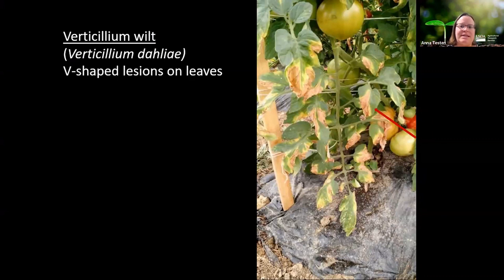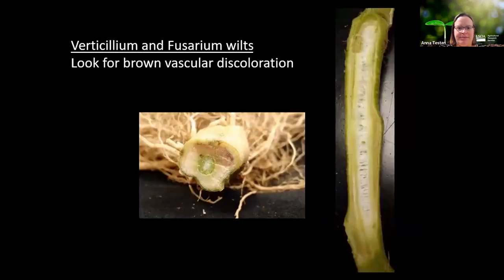As things to look out for. So verticillium wilt is caused by the fungus Verticillium dahliae, and the distinctive symptoms that you're going to look for with this disease are V-shaped lesions on the leaves. So you're going to see a dead area of the leaf, it's V-shaped, and that's going to have some yellow discoloration along the margin.